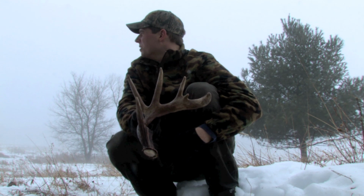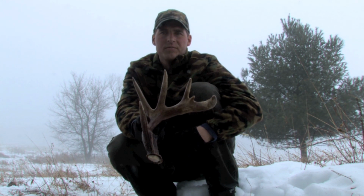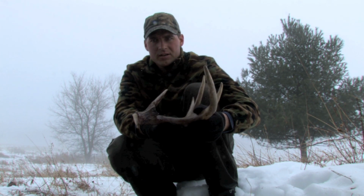This is the 3rd one already. You can see Dad coming. Hopefully he had found something too. So it's a nice dark chocolate horn. Hopefully I can find the match to this one. Looks like a really good genetic deer. So let's keep walking.